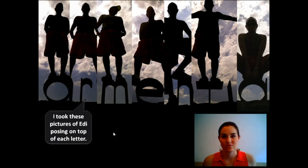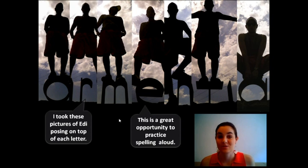And this is a great opportunity for us to practice spelling out loud, practice saying the alphabet. So A, R, M, E, N, T, I, A. So this is a really good word for practice because it's got 3 vowels, E, I, and A.